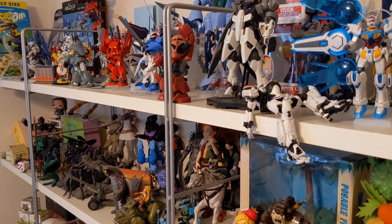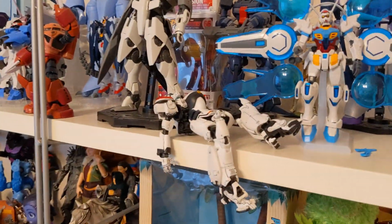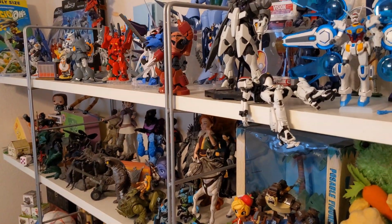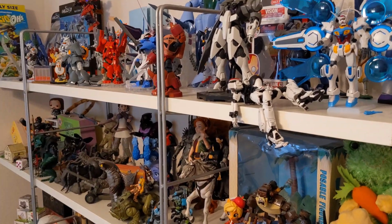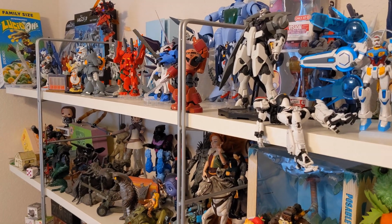So I might sell off a lot of these extra. I'm trying to get rid of those Funko Pops. I'll probably eventually sell like this little Lego guy, just stuff like that. And just keep the stuff that is really only important to me, because you do need to consider room, especially like if you ever want to get a smaller apartment or something.